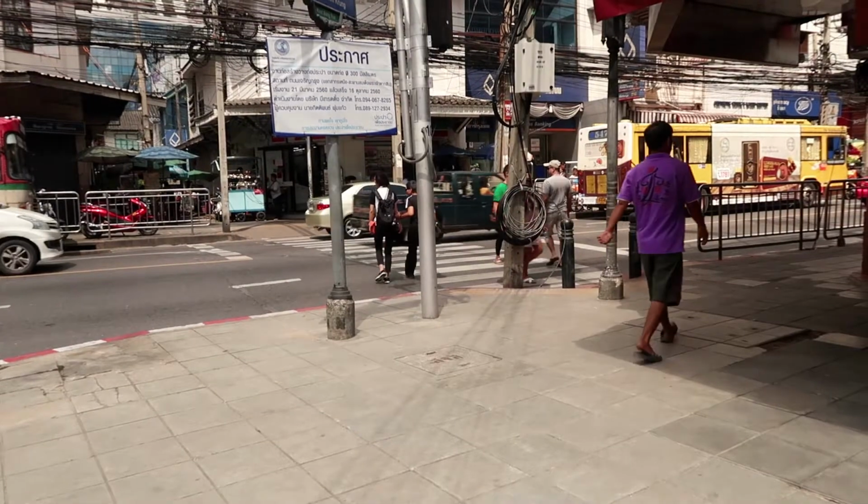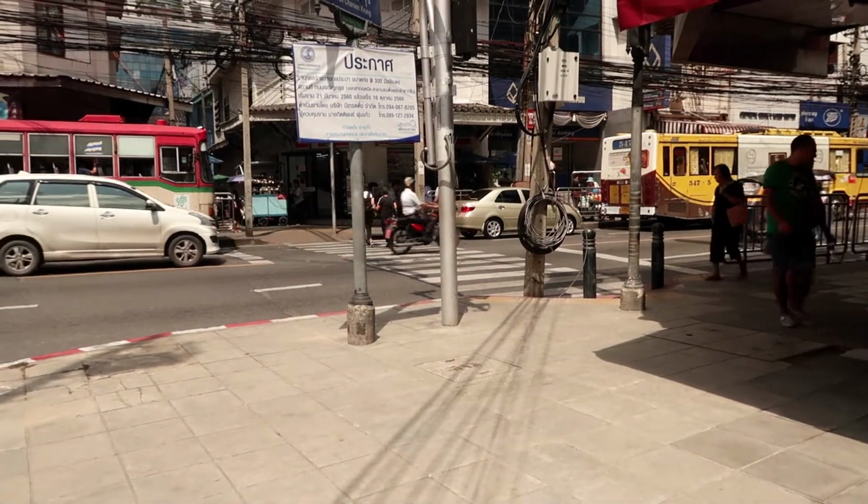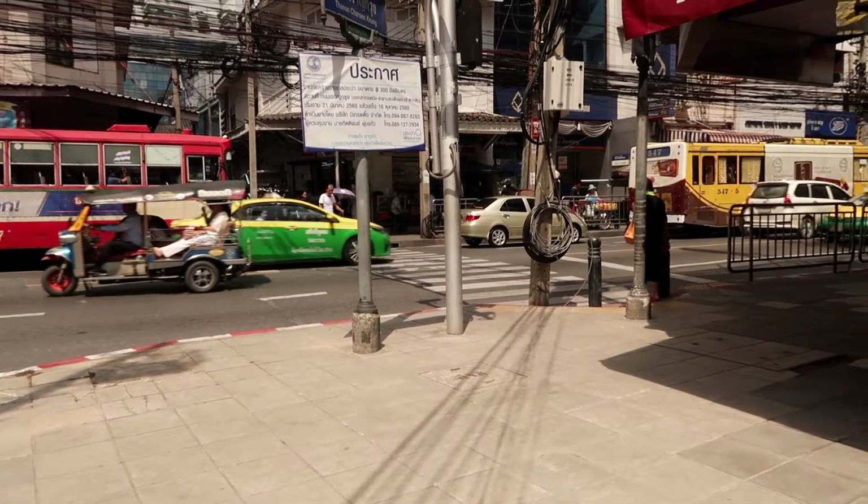It's perfect, it's delicious. Now, one of the biggest challenges crossing the street in Bangkok is that there's no green and red lights, you've just got to walk. So here goes.